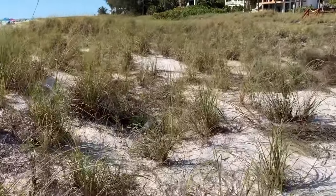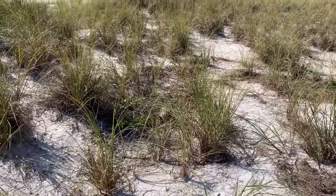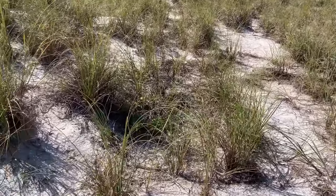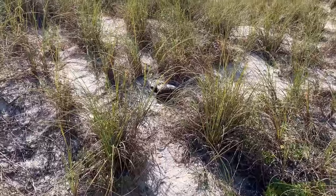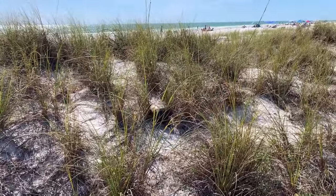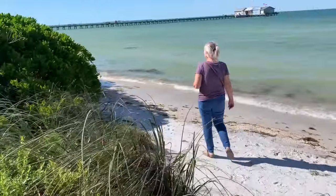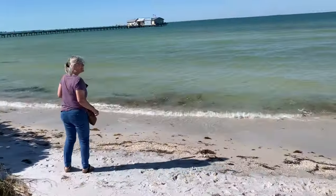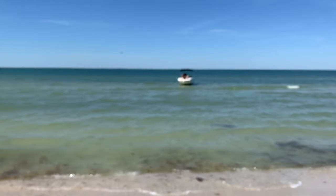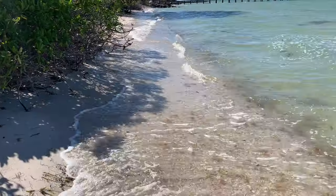I've never seen a turtle at the beach before. They're so fast, aren't they? He's going pretty fast. There's the Skyway Bridge right out across the water.